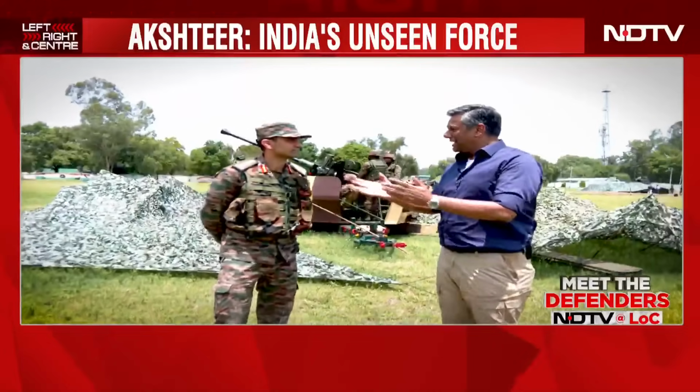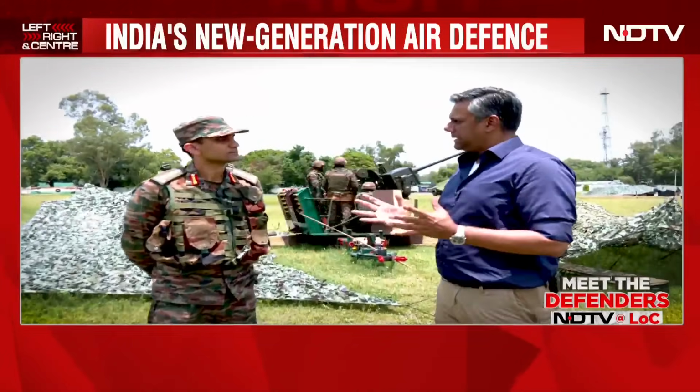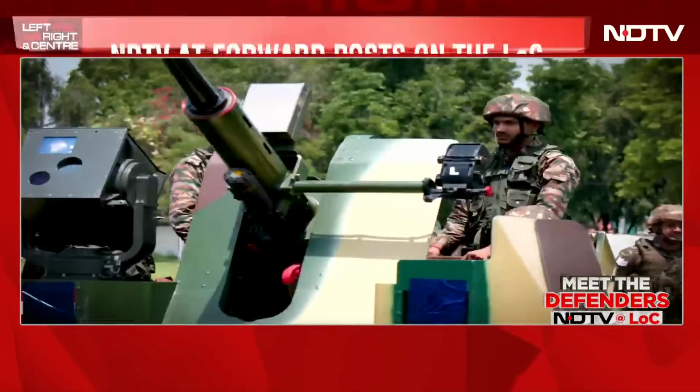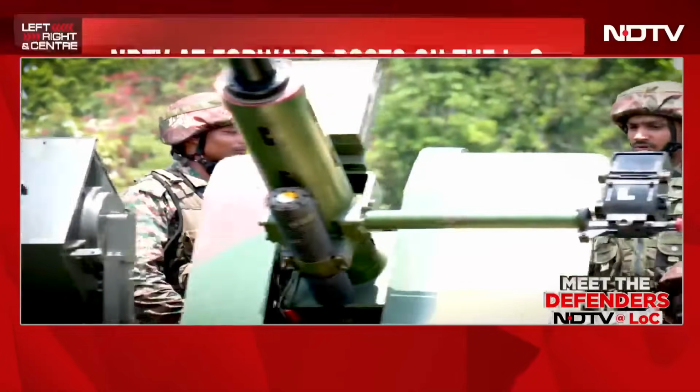I'm not allowed to name you, and we won't, because there are concerns. But broadly speaking, guns like this, the L-70, had a huge role in taking out drones which came in. Could you tell us what you saw above this site on those 2 or 3 days?